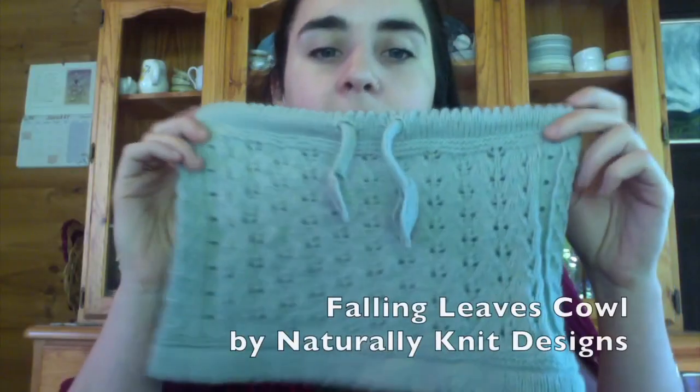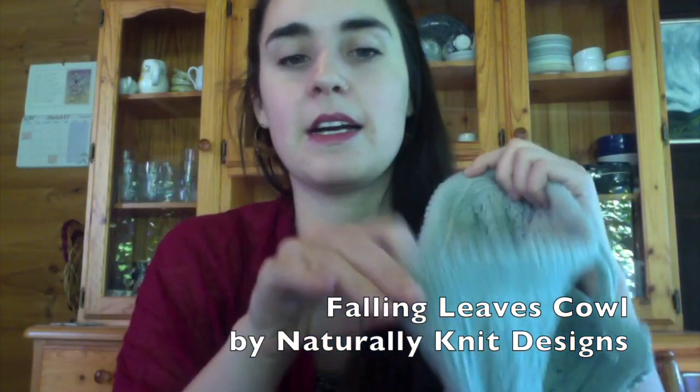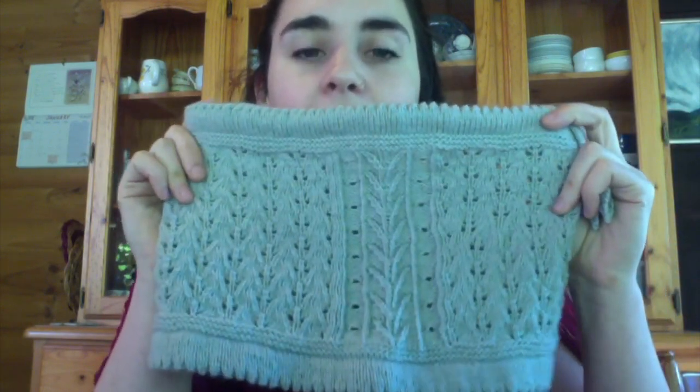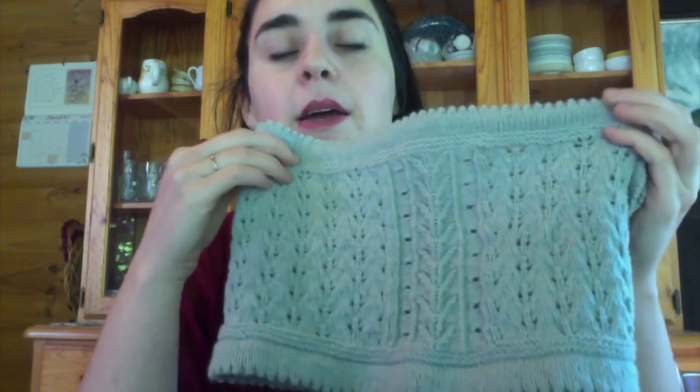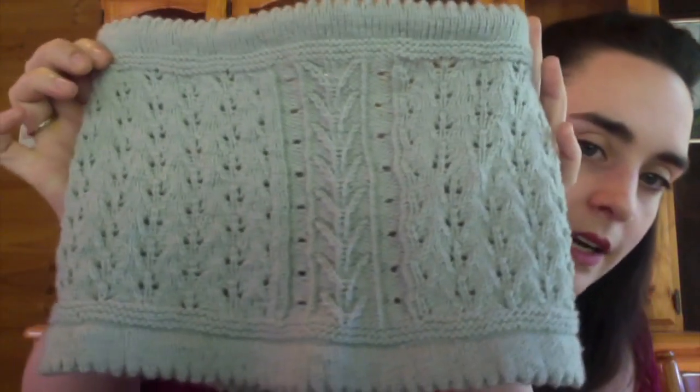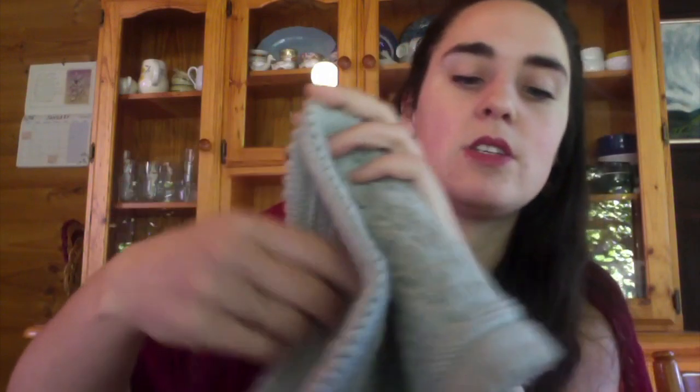And I actually have a final design that's being test knit at the moment. And this is the Falling Leaves cowl. I showed it to you guys in a little mini video. And this is knit out of White Gum Wool Ethical Tasmanian Merino in their 4-ply merino in the gum grey colourway, which I absolutely love. And it just shows the stitches perfectly.